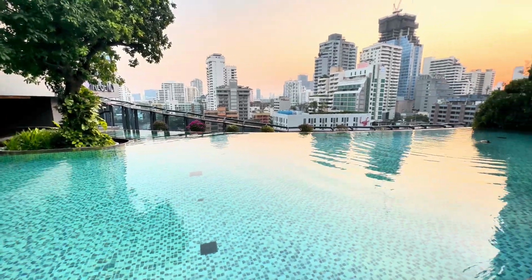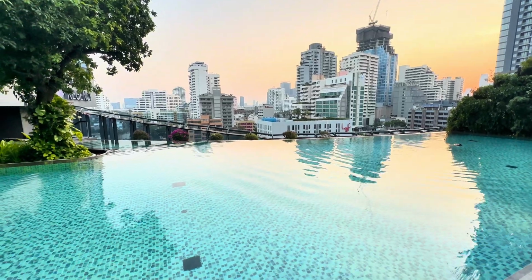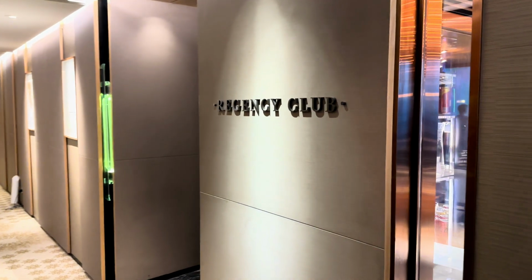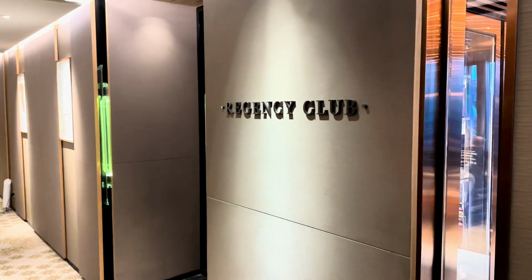One thing that I did mention earlier is that my room came with Regency Club benefits, so I thought I'd head to the Regency Club and check it out. Unfortunately, when I got there, it was fully booked.